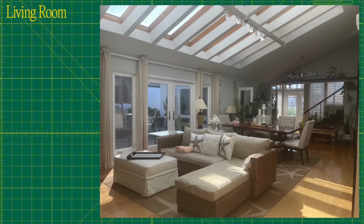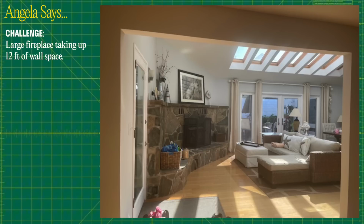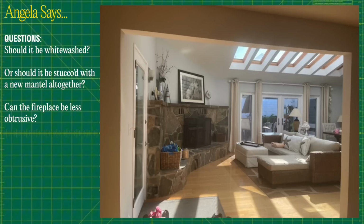Okay, so this is Angela's living room, and she's described her challenges as these. Mainly, it sounds like she doesn't like the flagstone fireplace because she feels like it's obtrusive because of how large it is. She also maybe doesn't like that it's curved and it's taking up a lot of space. And she also wants a way to make her living room feel comfortable and cozy and also match the fireplace aesthetic.